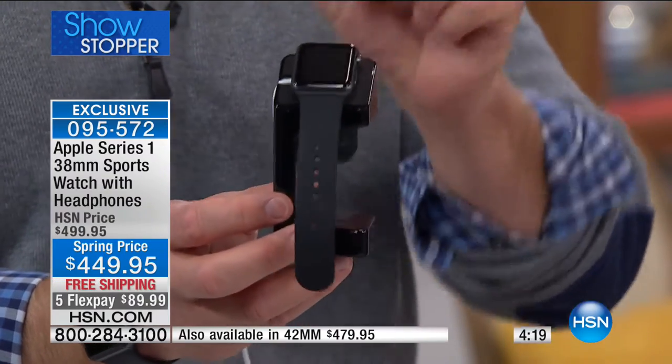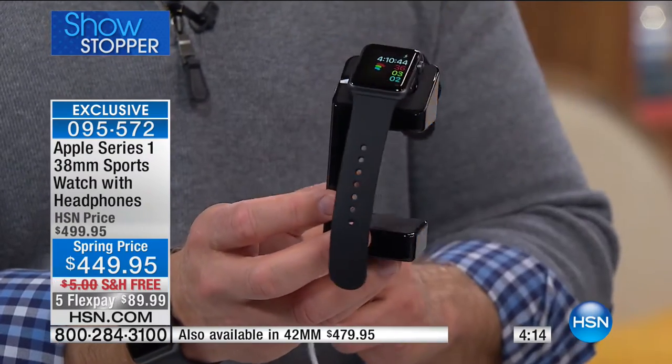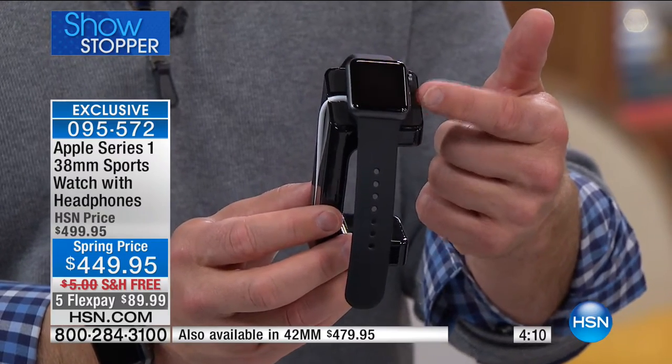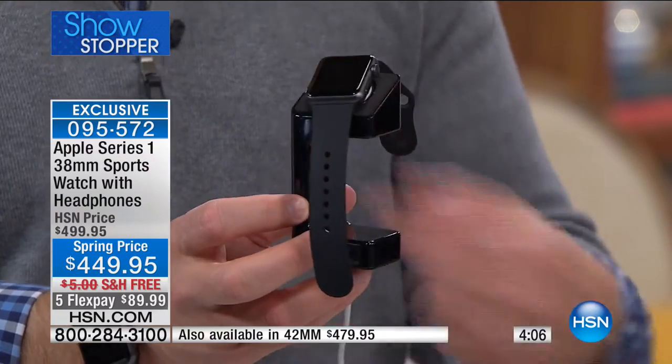And the stand's great because, you see, you can leave it up like that. It charges just by laying it like that? Just like that, magnetic. And why is the stand great? You can actually see the watch, like, maybe in the middle of the night you roll over and it's like, oh, it's 4:10 in the morning, but then you put it on just like that. So this is an added value that you're getting tonight.